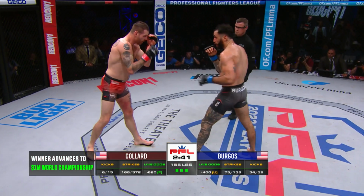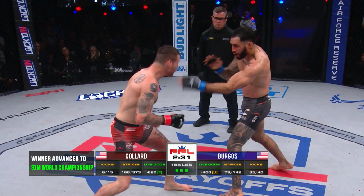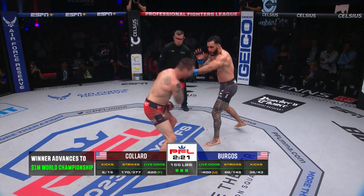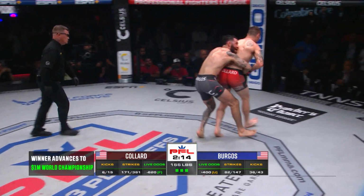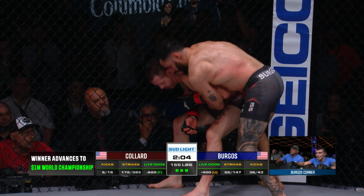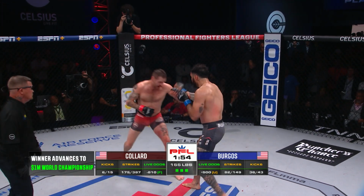Oh, big right hand from Hurricane Shane. And another. Probably the best round so far for Burgos. Left hook landed there for Clay. Mobility by Collard is just not there. That left leg is compromised big time. He landed a right hand anyway. Now Shane to his back one more time, drags Clay Collard down right in front of his own corner. Brad Martinez calling for Clay to get up. Elbows inside for Collard, circles back, punches on the break, beautiful work. Lovely head movement by Collard. Yeah, that head movement's spectacular.